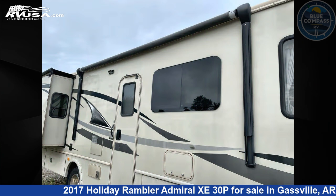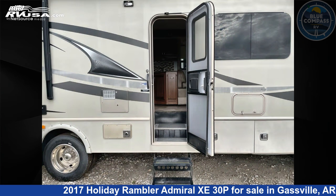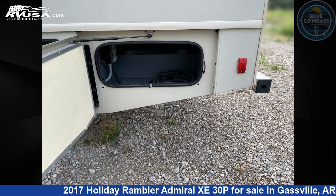This used Holiday Rambler is 30 feet 0 inches in length and features sleeps 5, Slideout, and 50 gallons fresh water capacity. The floor plan layout of this Class A features rear bedroom. This 2017 Holiday Rambler Admiral Z30P is built on a Ford chassis.